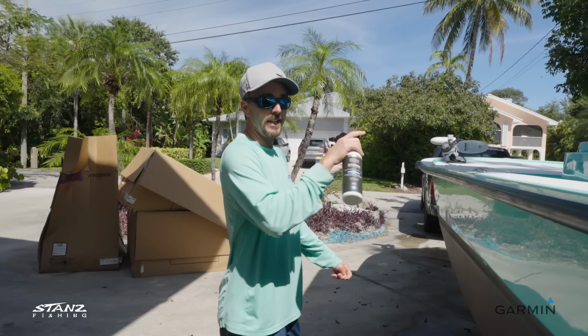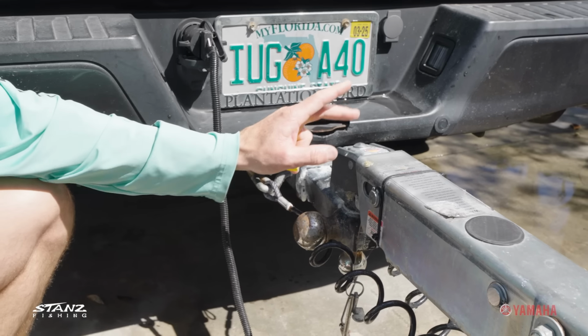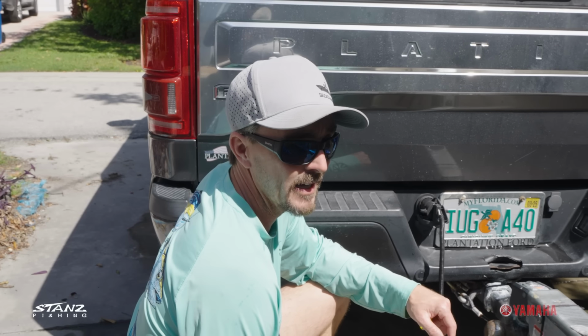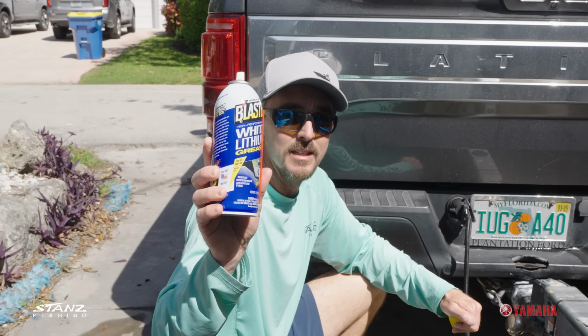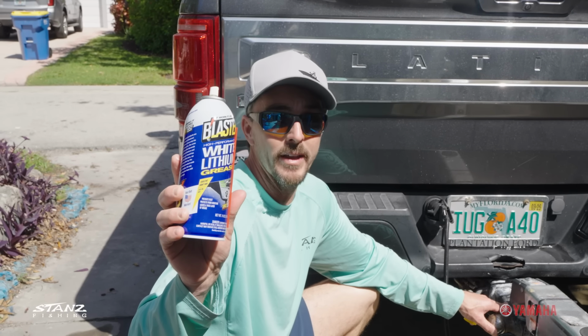And one more little tip of the day, and then that's gonna wrap this video up. This trailer fits on a different size ball than the trailer for our Hurricane deck boat, and earlier today I had to swap it around. If you want to keep one handy product in your truck when you're pulling boats, just some white lithium grease. Very simple, very easy. Spray it on the trailer hitch. It makes pulling everything apart and getting everything on the hitch 10 times easier.